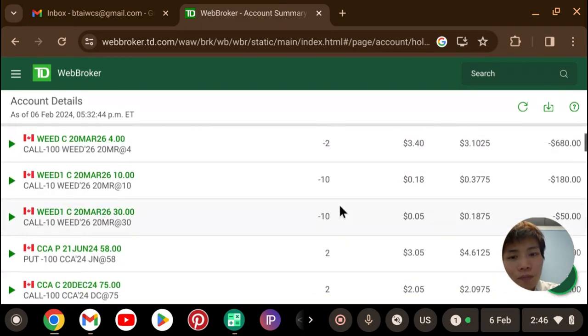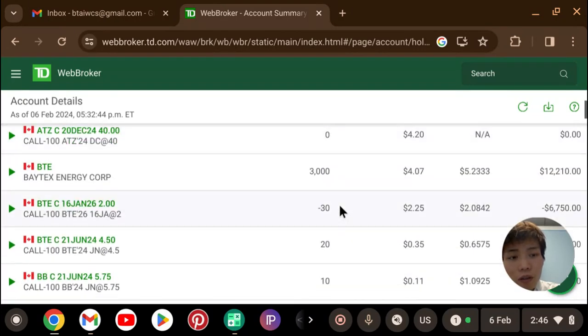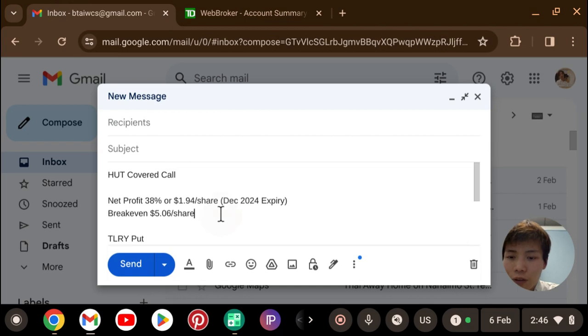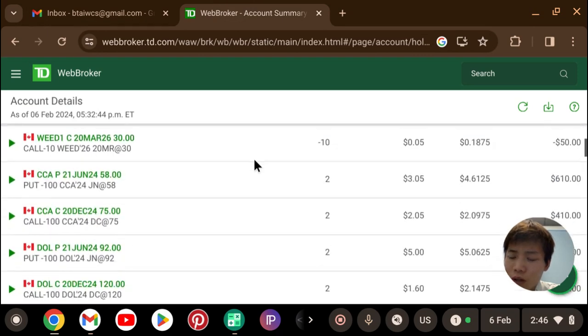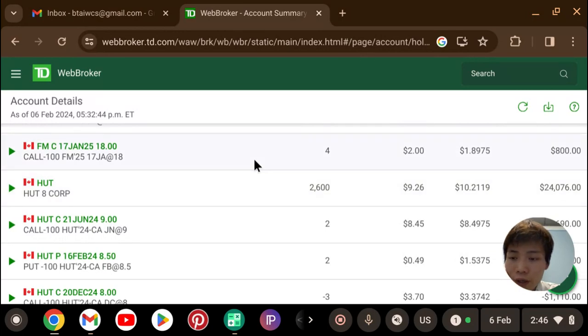And so it's essentially guaranteed. It's essentially guaranteed because break-even is 5.06, and I don't think HUT will ever drop that low, because it's already going up.